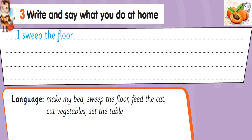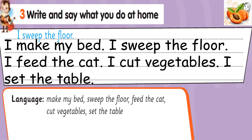Exercise 3. Write and say what you do at home. I sweep the floor. I make my bed. I feed the cat. I cut vegetables. I set the table.